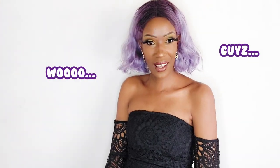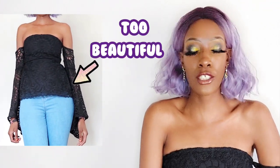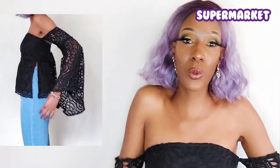Okay, the next one is this one. And guys, woo! This I think is going to be my favorite, to be honest, because it's beautiful. I really love black when it comes to plain tops, but the design was just too beautiful. I just had to get it. I feel like this one can be worn for a formal event, and even for a casual event also, because it's just so nice.